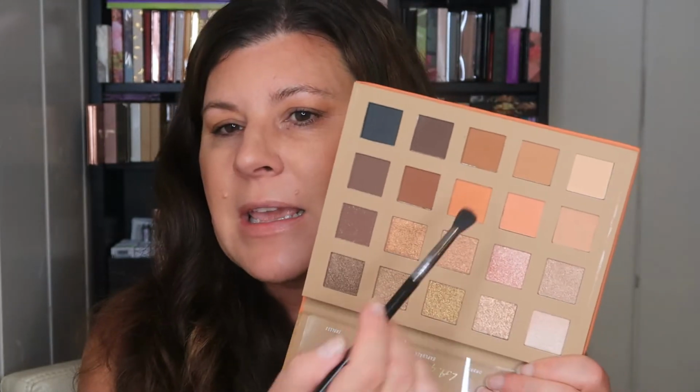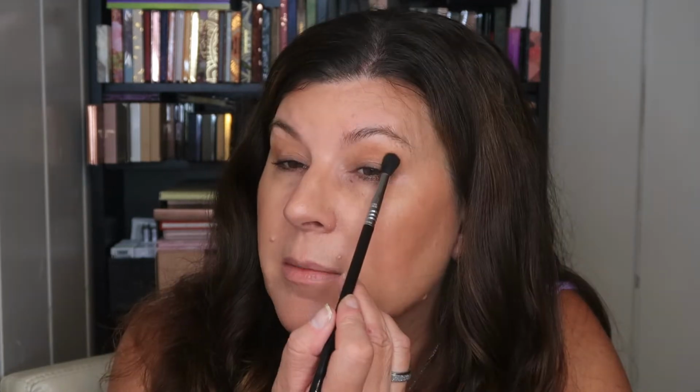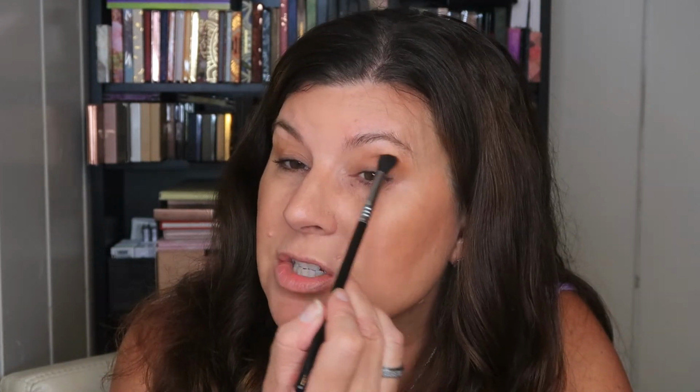Okay, that is a super subtle transition shade for me. Barely shows up on my eyes. It's kind of what I expected. I just wanted a gradient look anyway, so that kind of makes sense. I think what I want to do is take maybe this sandy tan color down here. That one's going to be called Ombre, and I'm going to take it into my crease and just see if I can deepen up and ombre this look.